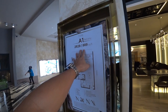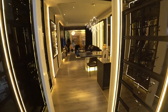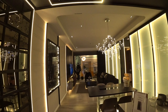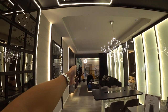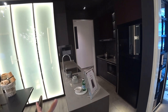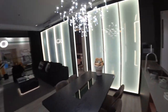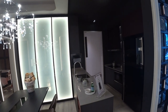Now this is the smallest unit, 889 square foot, 2 room, 2 bath. Enter the unit from here. This is more typical condo layout. Immediately you see the entire view all the way to the balcony, and that's the living, and here's the dining, and here's the kitchen. You don't have dry or wet because it's 800 plus square foot. Now this layout is sold out already, and I can see why.